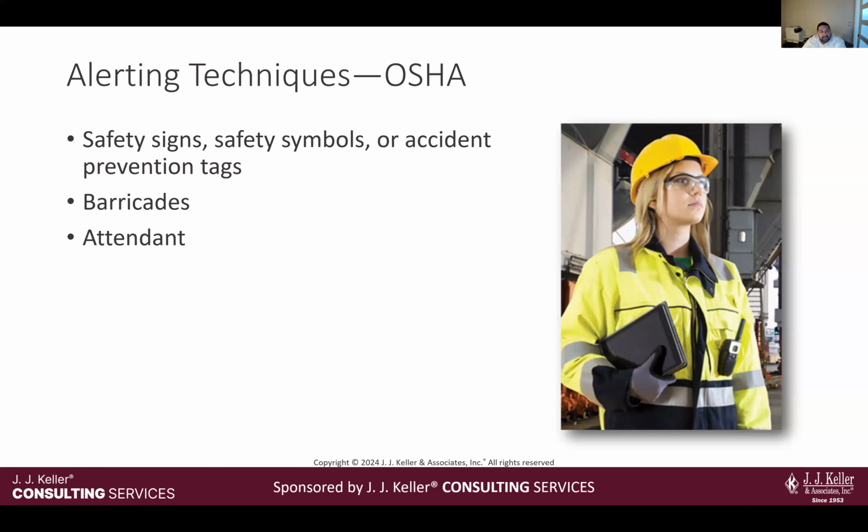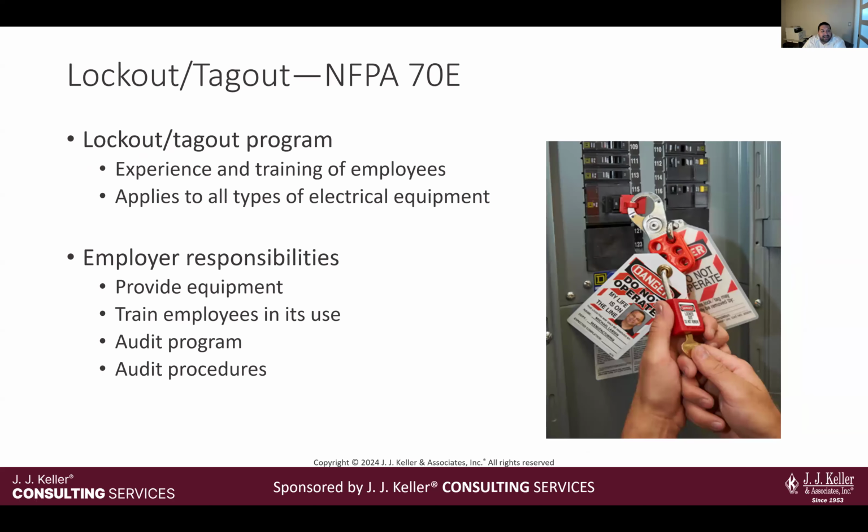Alerting is going to be pretty big. You want to make sure that you got those safety signs and symbols in place, accident prevention tags, barricades, right? Soft barricades or hard barricades. Preference is going to be the hard barricades. And you want to have an attendant, right? Somebody that can go ahead and dress up our barricades and or be a point of contact. And so you want to make sure that you got your alerting techniques in place.